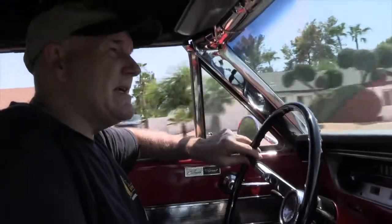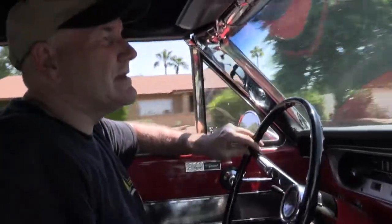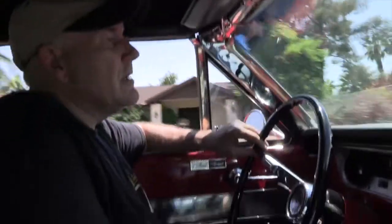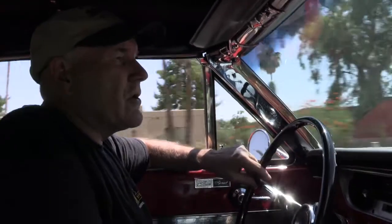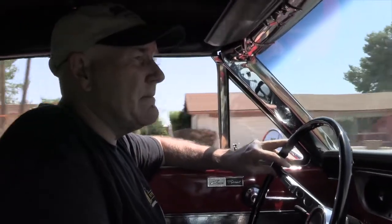The rear end that's in it, I've got a factory 64 Falcon rear end for it. This particular rear end is out of a 63 Meteor, and that was because when I got the car, it didn't have a rear end in it, and it's been through a few different rear ends. This is the last iteration, and it works really, really well. It's the same width as the Falcon, so it works fine. Other things that are different about it, I don't know.